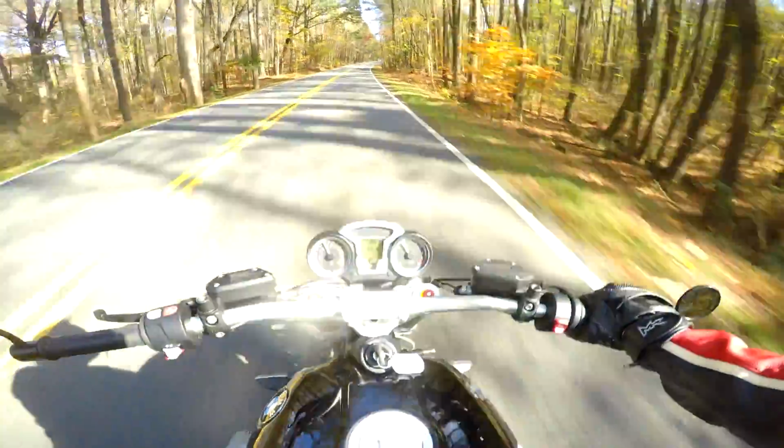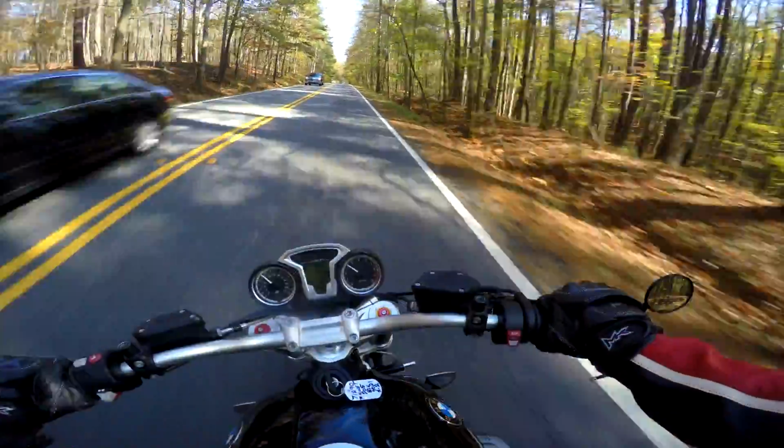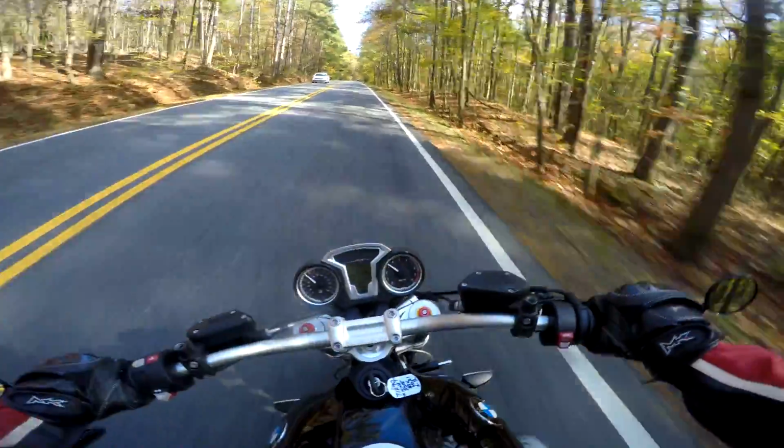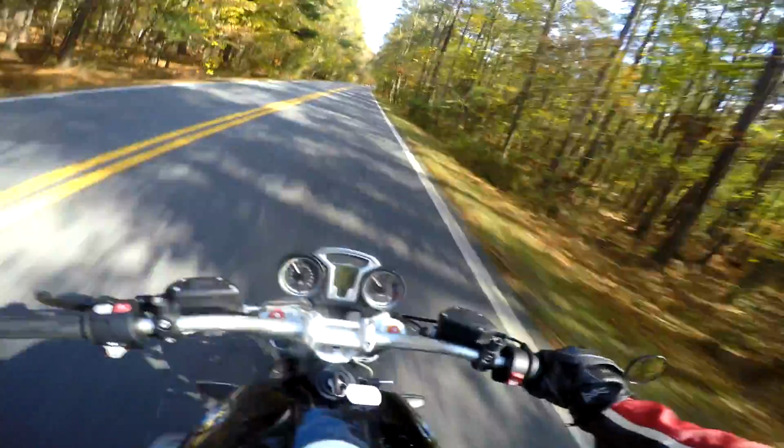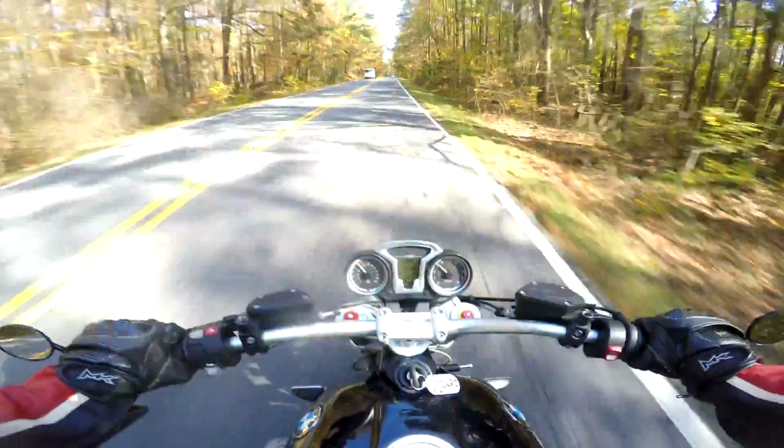One thing I wasn't expecting about riding this, I was really expecting to feel a lot of the weight of the cylinder heads going into turns. And I don't know if it's just this particular bike that's balanced well, but you don't. It feels just like a regular sport bike, and that's not something I was expecting.